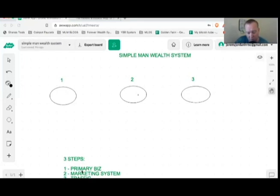And these three steps here, let me lay them out real quick. Number one, you've got to choose and pick some sort of primary business, whether that be an MLM, affiliate marketing, some sort of service, some sort of business, whatever it might be. This is your bread and butter. This is your big ticket. This is your main business. All right. You've got to have a main business.